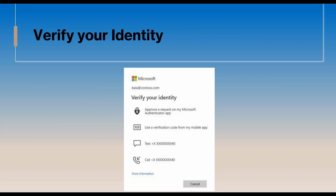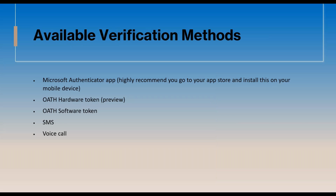What does that OATH stand for? What is that about? Or what are those?